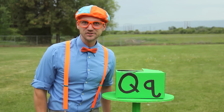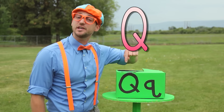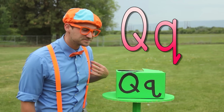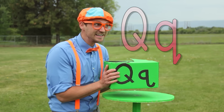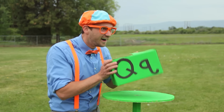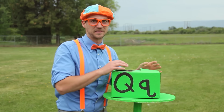Whoa, what interesting looking letters. This is a capital Q, and that is a lowercase q. Can you tell what's inside? Can you hear it? I think I know what's inside that starts with the letter Q.